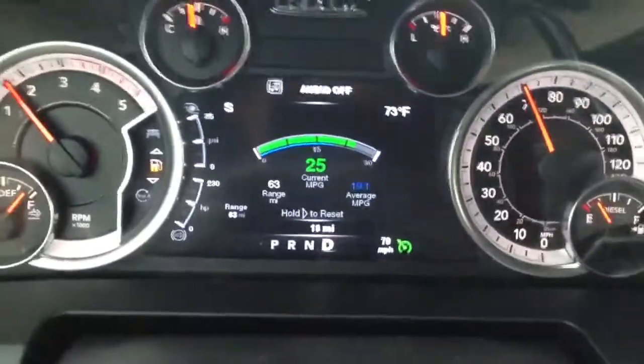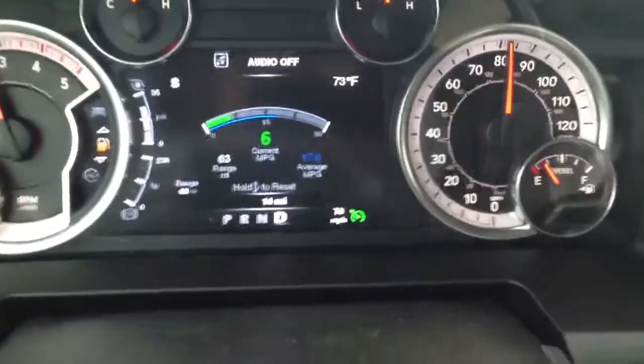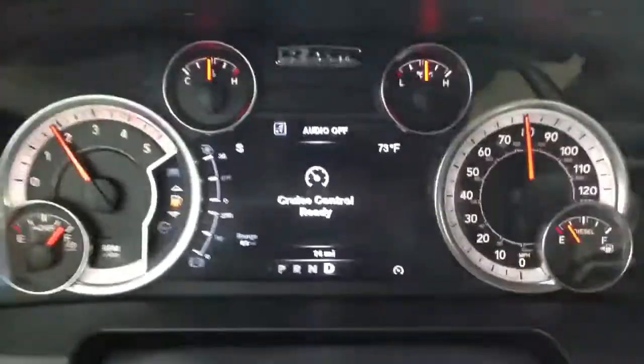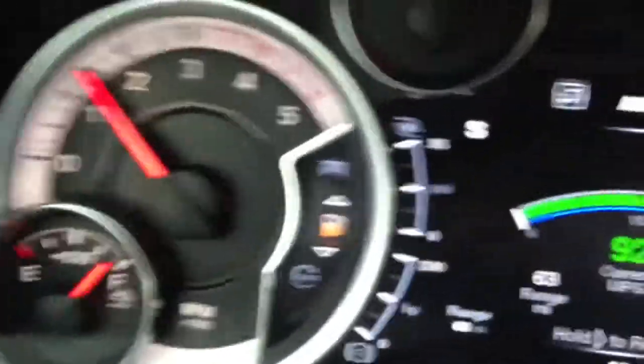I'm going to accelerate. Alright, I'm going to accelerate again to show you the boost gauge.